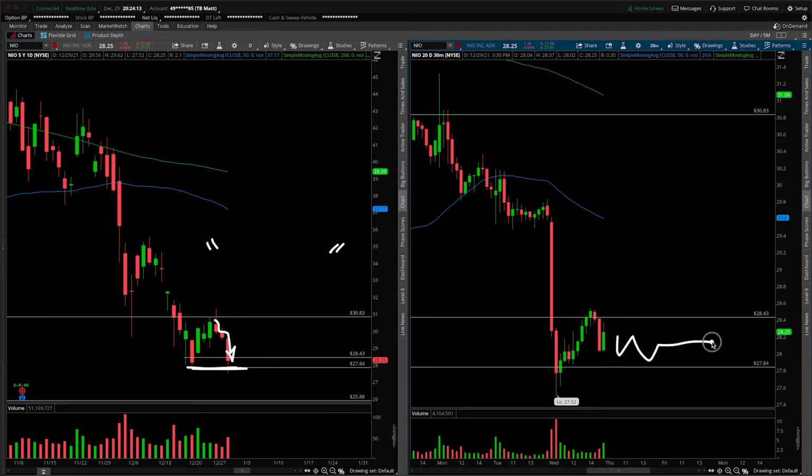I wouldn't be surprised to see some sideways action in here, sort of digest that move lower that we saw earlier today, and then maybe it breaks down into the new year. I'm not entirely certain, but that's one possibility.